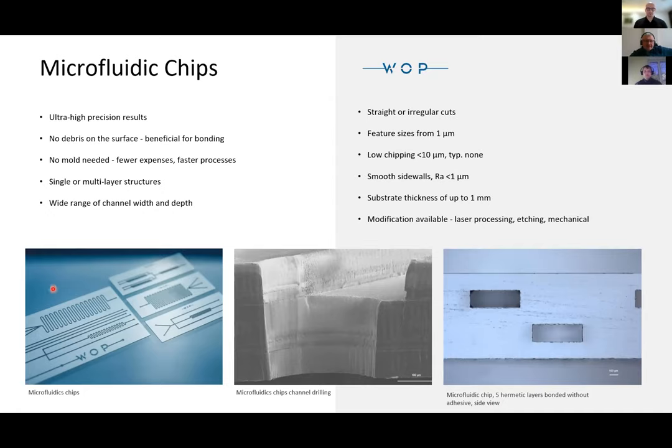So what we can do with those structures we cut in the glass, it can be molded together, as you can see here. It is a five-layer sandwich. There are two active layers with channels inside, one intermediate layer and two covering layers, and everything is welded together. So it means that you can have quite interesting shapes of your microfluidic cells, fully of glass.